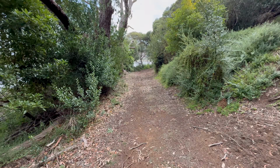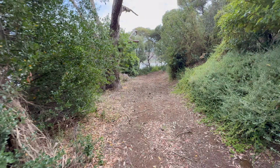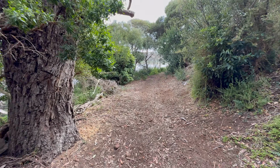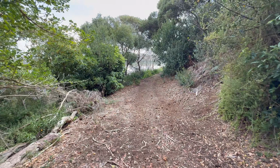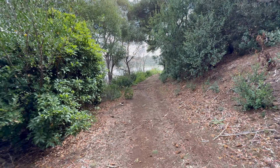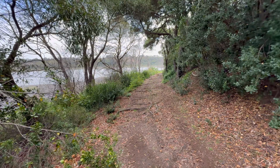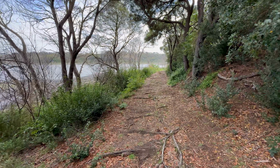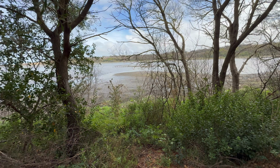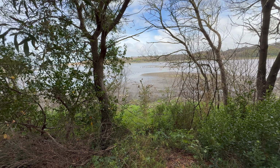I mean, you're in a volcano. An extinct volcano. That's part of the fun of following notes that are 20, 25 years old. You never quite know where you're going to end up. This would be better, obviously, with more water. These mud flats were covered.